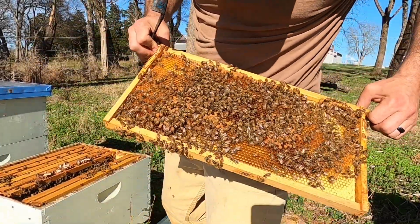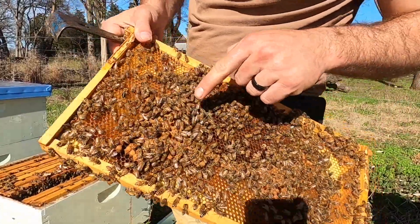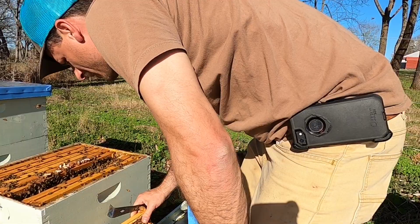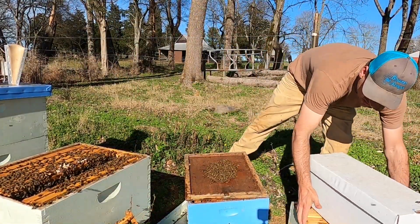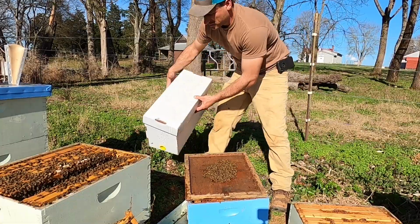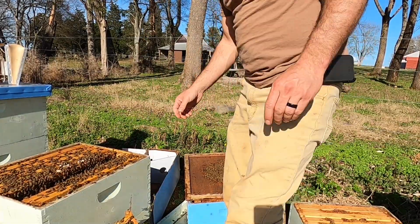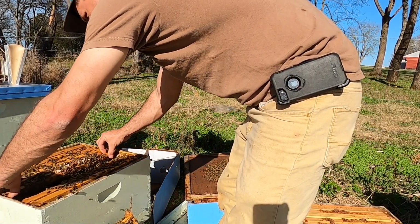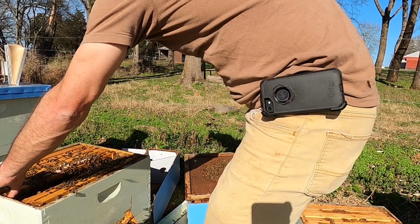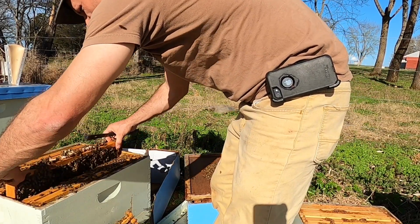There's our queen. So I'm gonna take a little bit of action in this hive over here beside us. This hive is absolutely blessed with brood and honey, so I'm just gonna pull out like 4 frames of brood and bees right out of the middle. Plenty to take care of business here. Hatching brood constantly.